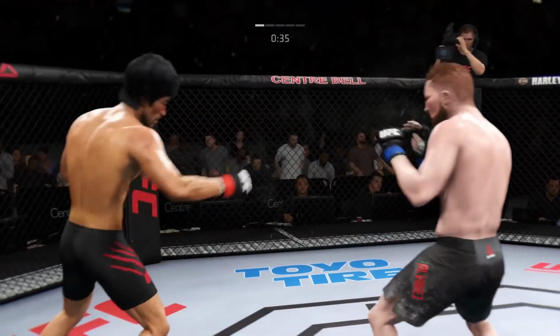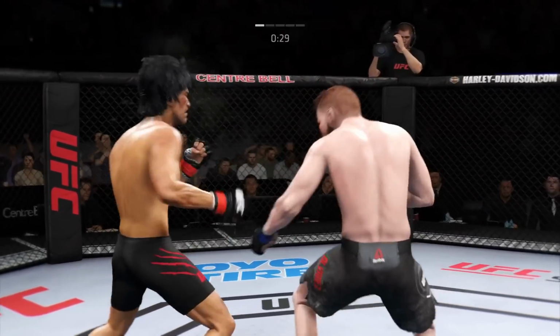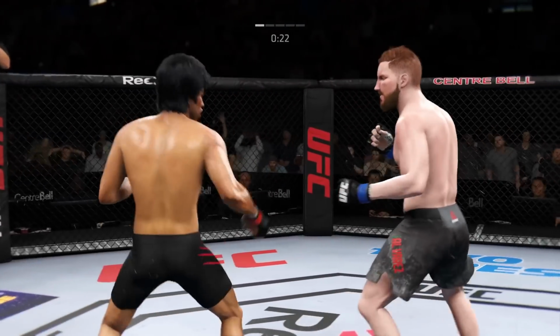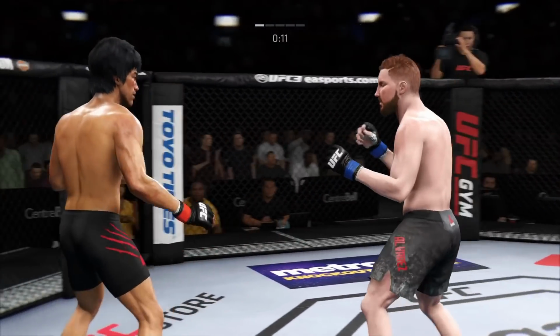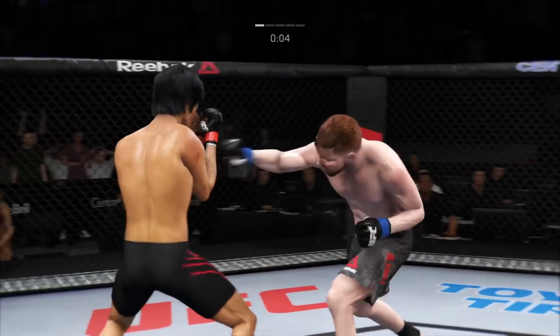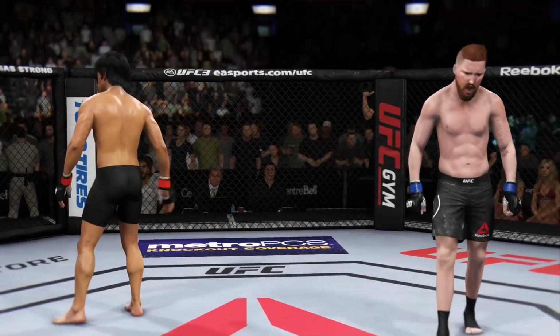Look at that nasty jab. Nice kick right there. Oh, he's got it going tonight. Beautiful combination of strikes there by Lee. Oh, he clipped him there. And just misses with that big right hand. Hard hook. That sound means we have reached the end of round one.